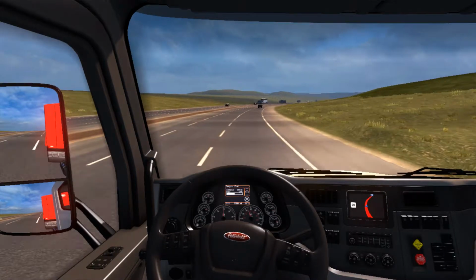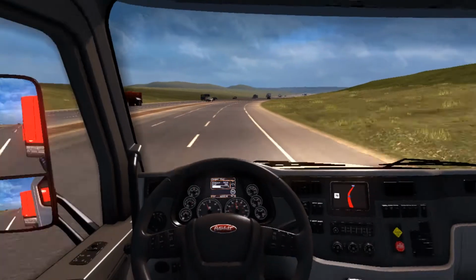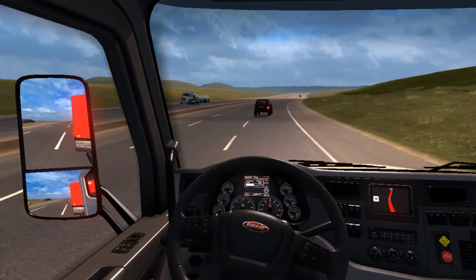Traffic doesn't look too bad up here, so that's okay. A little bit of traffic on the other side. Obviously we can just drive pretty much centre of the lane, standard width trailer.